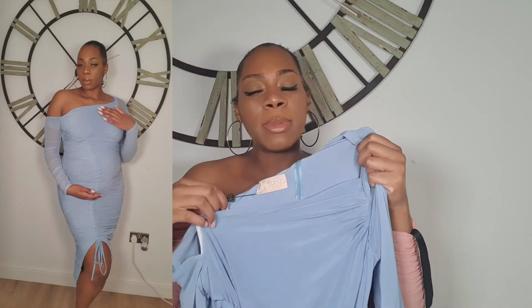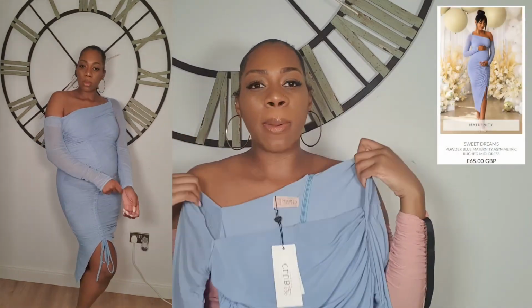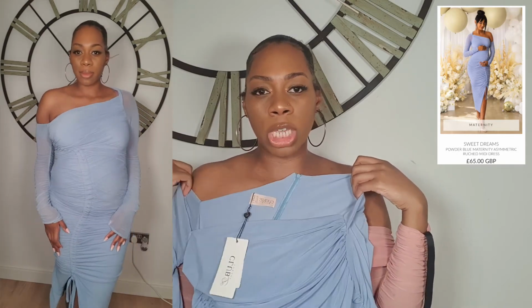The next dress I have, I was excited about. It was one that I got more for the colour than the style. The style looked nice, but I wasn't sure if it would suit me. So it is this blue midi length dress. And similar to the green one, it has that kind of asymmetrical cut at the neck, but it is more off shoulder, so you don't have to play with it so much to keep it on.